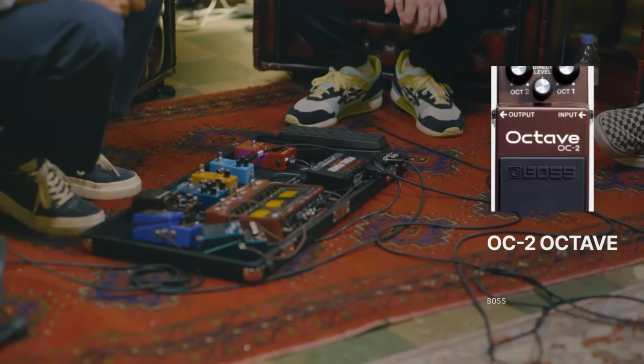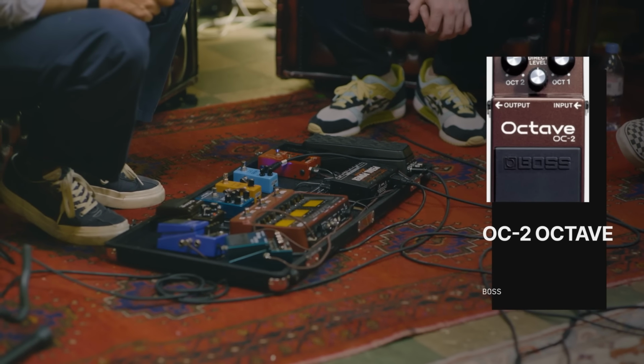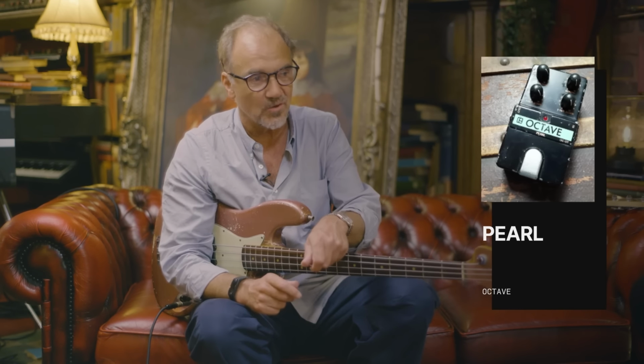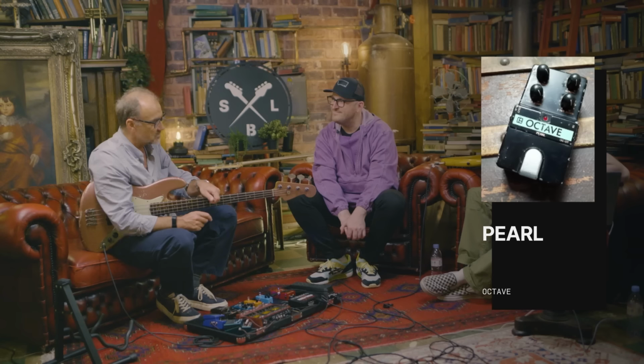Because I used to hang out at the Bass Centre a lot, on Wapping High Street. There was a bass shop where you hung out. So the first one I had was actually the OC2. It's got to be the OC2. But I had a Pearl one originally, which had this octave above, which wasn't really an octave above. It was a very thin version of the octave that you were playing, but with fuzz on it. And that's obviously because it was just an octave above.